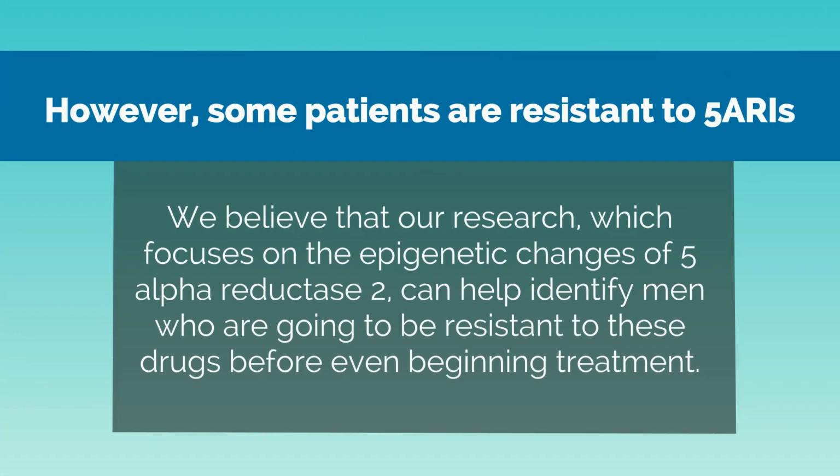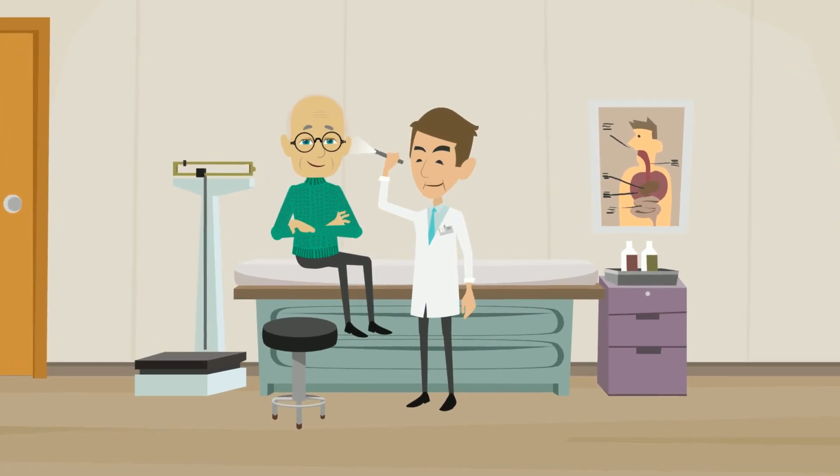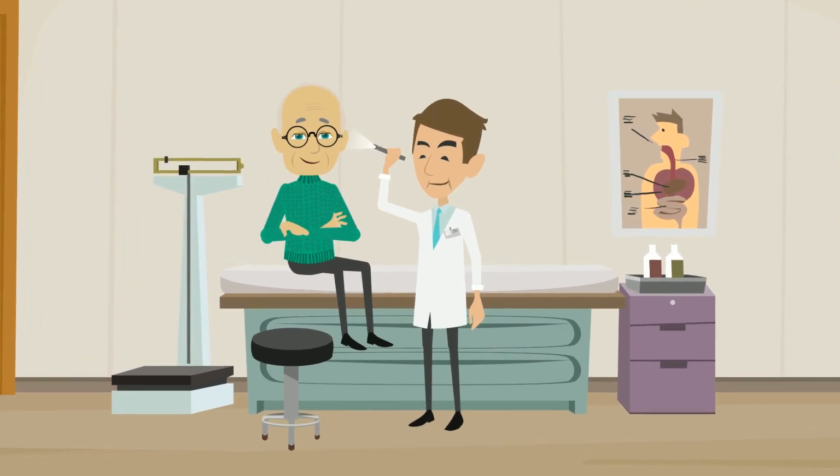We believe that our research, which focuses on the epigenetic changes of 5-alpha reductase 2, can help identify men who are going to be resistant to these drugs before even beginning treatment. Knowing ahead of time who is going to respond to this medication and who is not can allow for more personalized care for each individual patient.